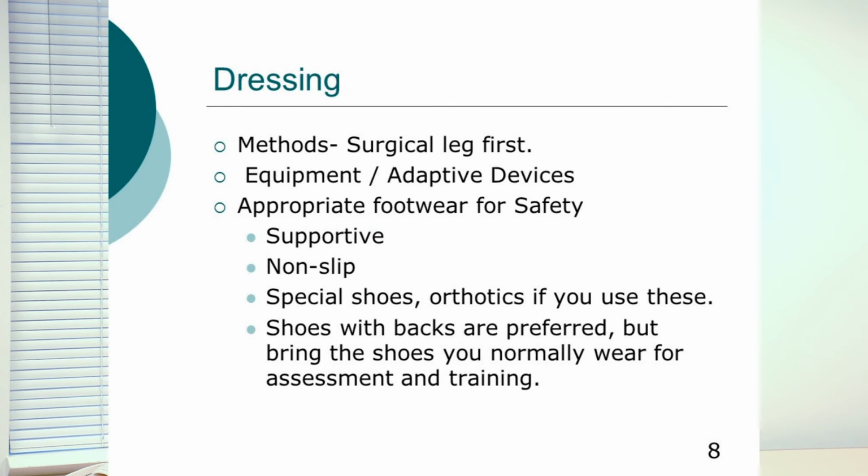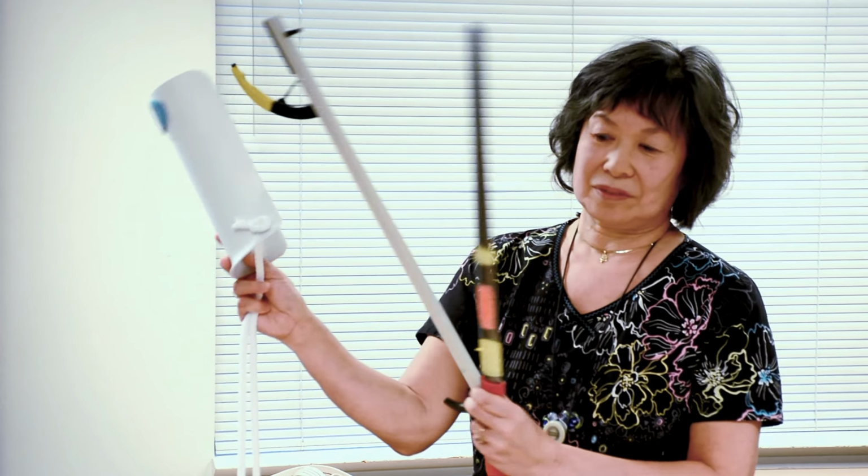Okay. Now we're going to talk about dressing. On your first day after surgery, your occupational therapist will have you dress in your comfortable clothes, shoes, or slippers. We will assess whether or not you will need to use long-handled assisted devices like these: a long-handled shoehorn, reacher, and a sock aid.